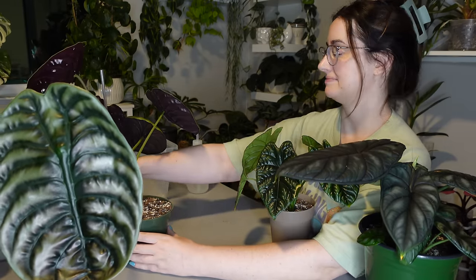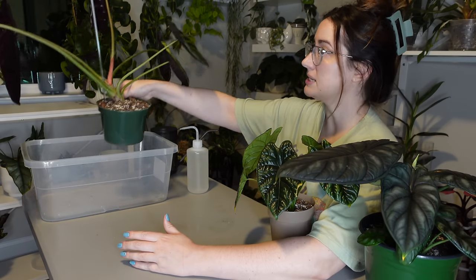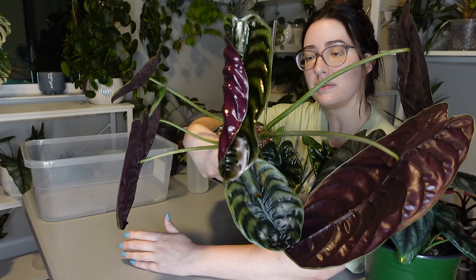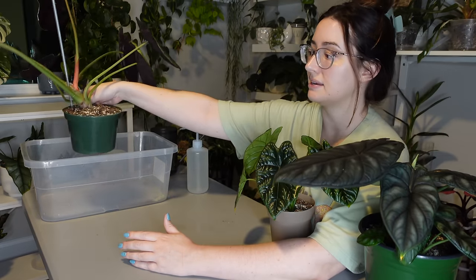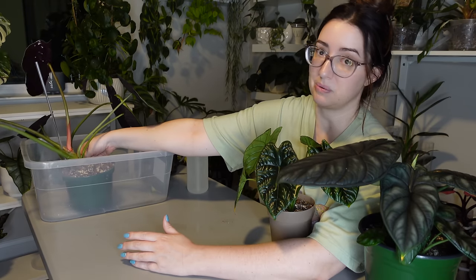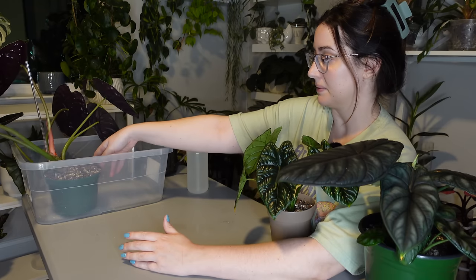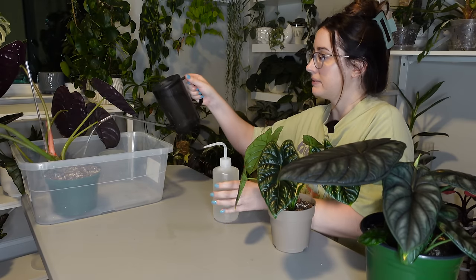So yeah, it's definitely thirsty though. It is working on a new leaf, you can see. Oh, it hasn't unfurled all the way yet. It has done 3 flower blooms in a row, so I am long overdue for a leaf on that one. I'm gonna go ahead and water since I'm thinking about it.